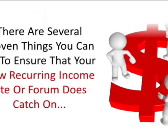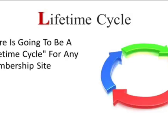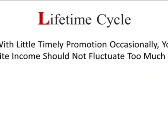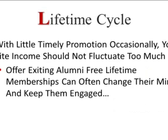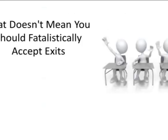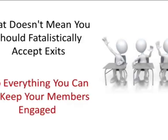However, there are several proven things you can do to ensure that your new recurring income site or forum does catch on. Be aware that there is going to be a lifetime cycle for any membership site. As old members graduate and exit, or your course finishes, new ones will arrive. With a little timely promotion occasionally, your site income should not fluctuate too much. Remember that offering existing alumni free lifetime memberships can often change their minds and keep them engaged, or at least returning for guest spots. But that doesn't mean you should fatalistically accept exits. Do everything you can to keep your members engaged.